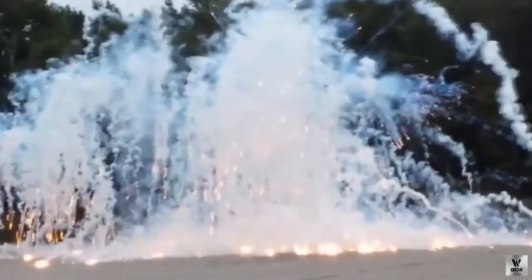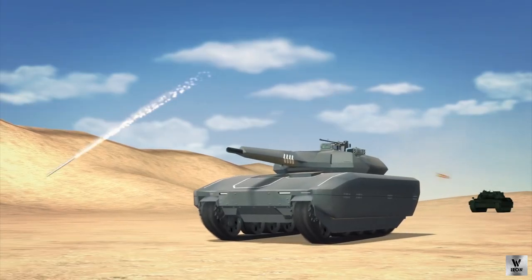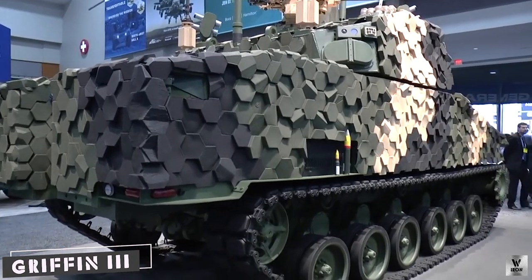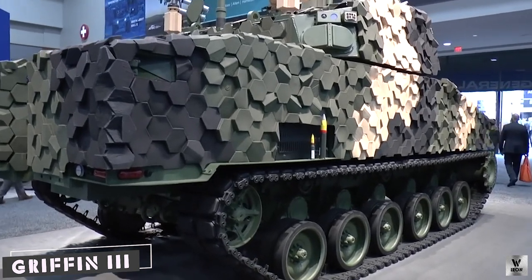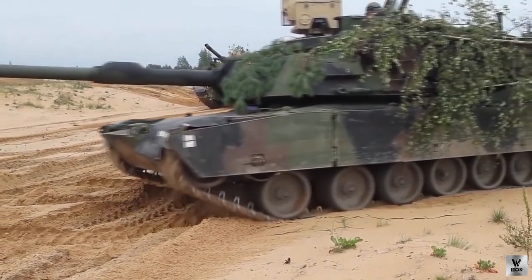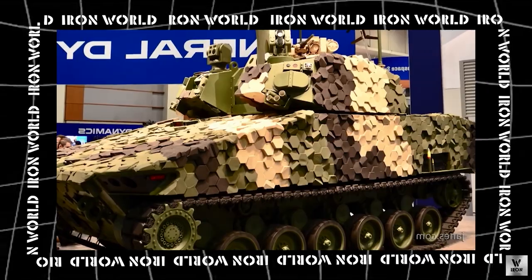In addition to its primary role as a battle tank, this tank can also be manufactured as a command and control vehicle, a BMP, or a demining unit. 2. Griffin 3. This project is intended as a light tank, as the various examples of the Griffin family have a similar layout with a front engine compartment and a central fighting compartment. The rear is used for different purposes.